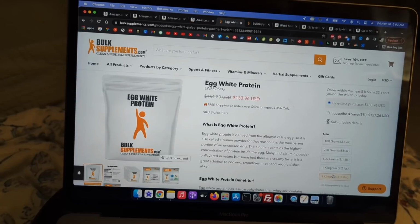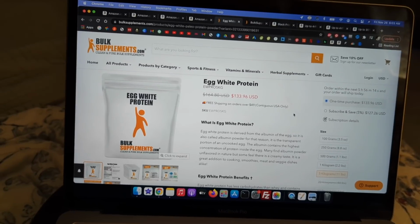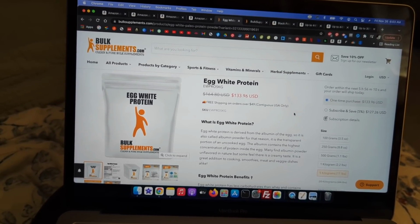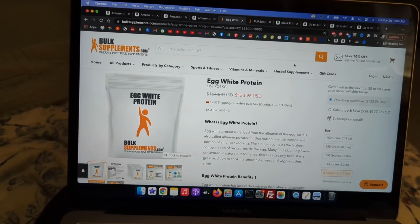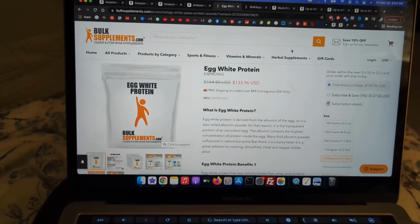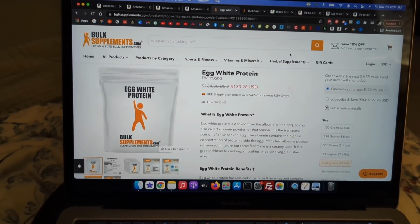You could go so far as to get the 11-pound bundle. It's $133.96, but then you get 15% off of that. So if you really want to stock up, I think I did the math and it was about 50 cents per ounce, which is as cheap as you can find it right now. The Now brand was the cheapest for a while, but its price has gone up really high too. So I think this is going to be your cheapest option if you're ready to really stock up and order the 11 pounds.